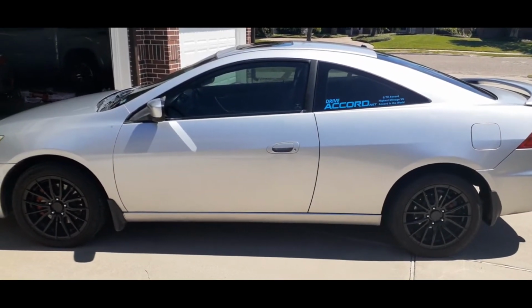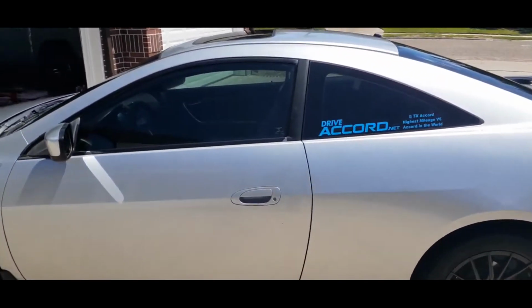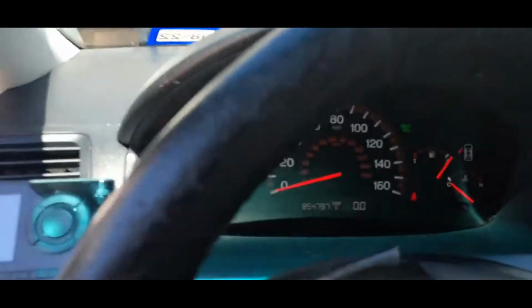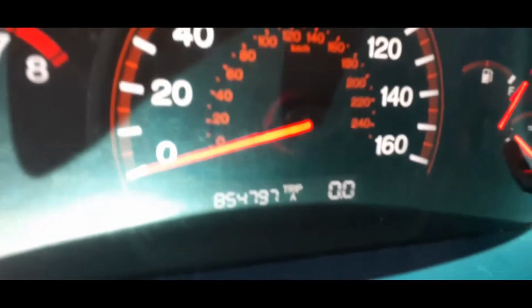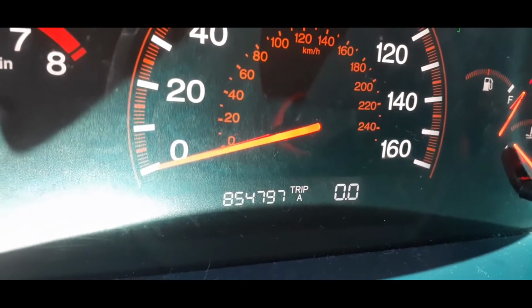Thanks for checking out my update on the 2003 Honda Accord. So I didn't intend on making a mileage update right now, but I'll show you why here in a second. So here's how we're doing on the mileage. There we go. Just over 850,000 right now.